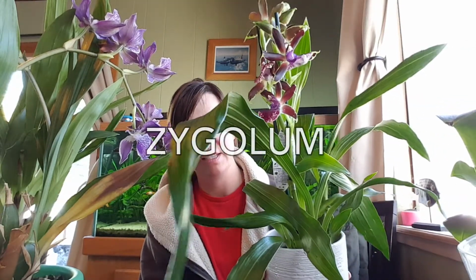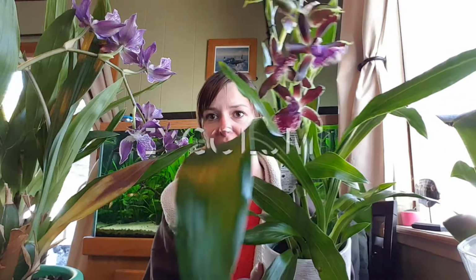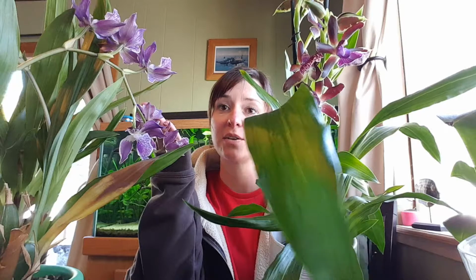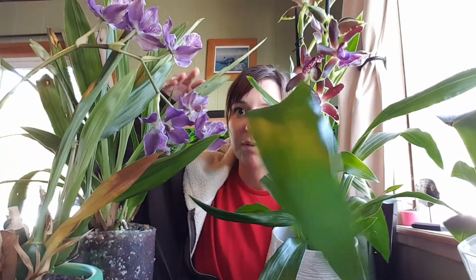It's slightly different than a Zygopetalum. My Zygopetalum is not in bloom right now, but this is a Zygolumia. This is a Zygonesia, and this is a Zygopetalum. All zygos. Right, zygos. So let's talk about zygos.